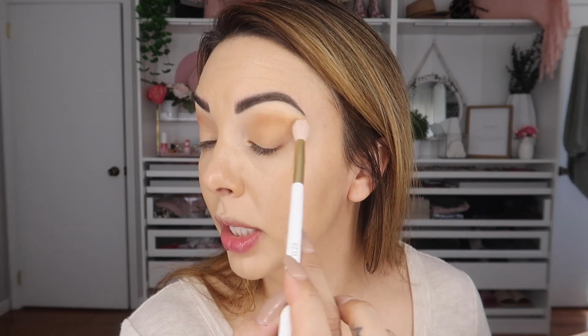So I'm gonna go in with these two and just mix them and pat it there. And we're just gonna go in with the mid-tone, pat it where we want. I always take it right on that brow bone and then just go back and forth with it. There, we're getting somewhere and it's gonna all come together, I promise. It's a process. Next, we're gonna go in with our eyeliner.